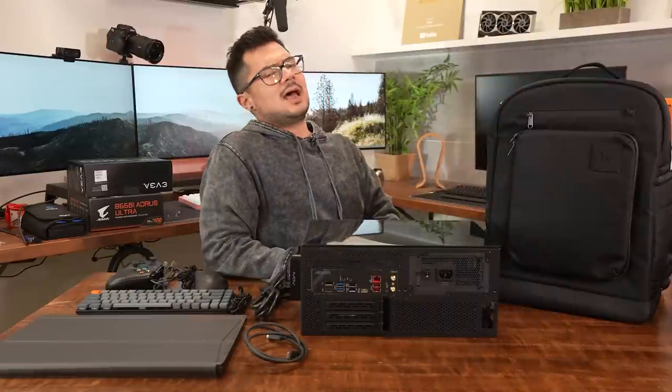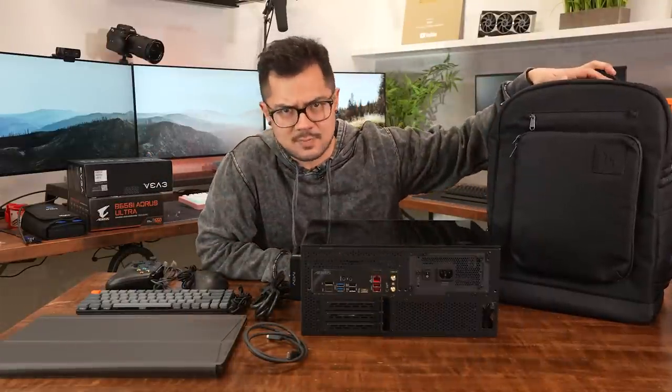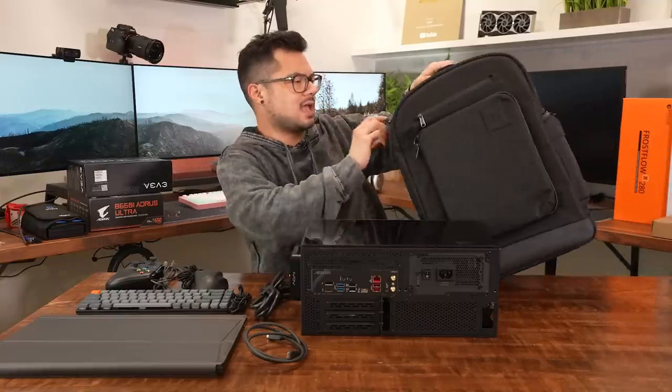Woo-hoo! And now for the ultimate test. Will all this shit fit inside this backpack? The LTT backpack, it's going in.